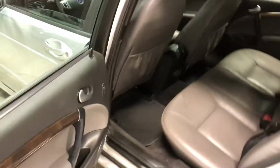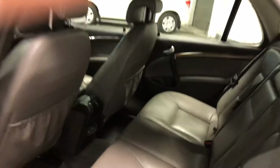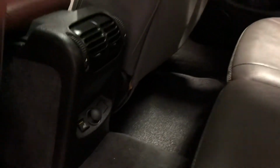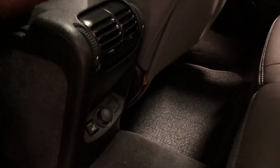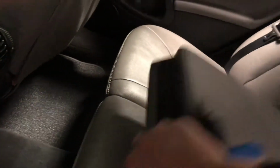Let's check out the back real quick. As you can see, Eric, there's a lot of legroom and head clearance here. And they also get the heated seats back here, as well as the rear air conditioning. You also have this middle compartment that folds down. And if you push this right here, you can place your cups there. Pretty sweet. Let's fold that back up.